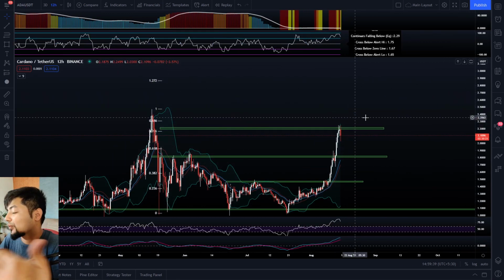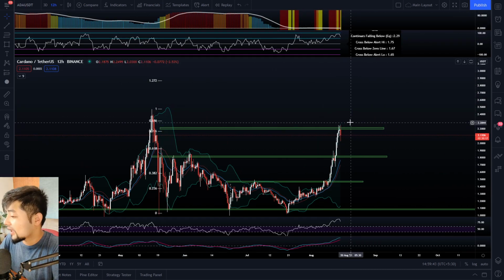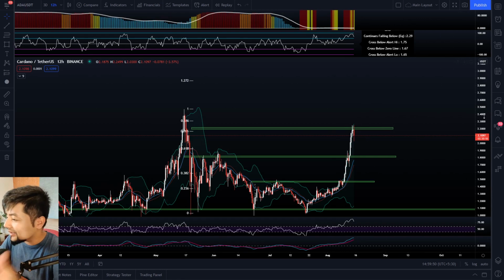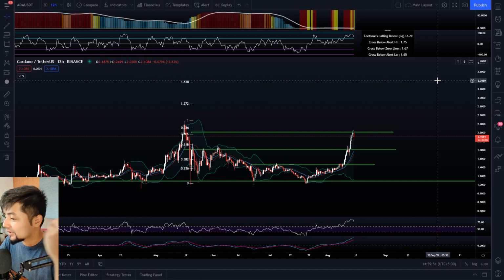This is why, if the volatility keeps on expanding with this one being held as a support, essentially holding $2.24 as a support, an expansion in volatility would mean that ADA could potentially go all the way towards 1.618 at the $3.3 levels, guys.